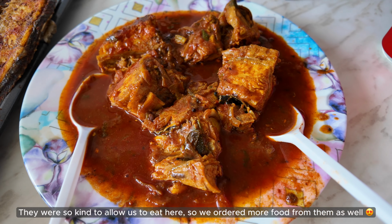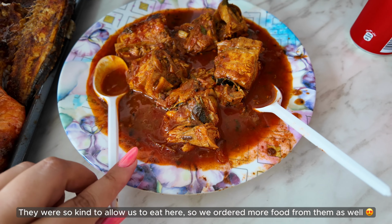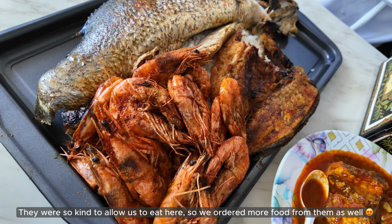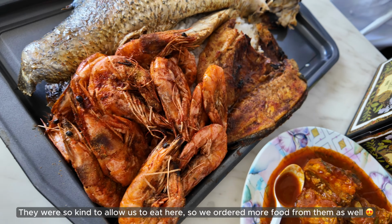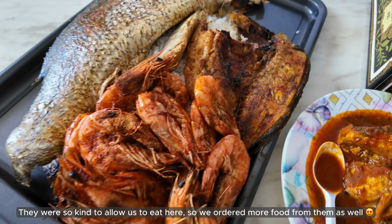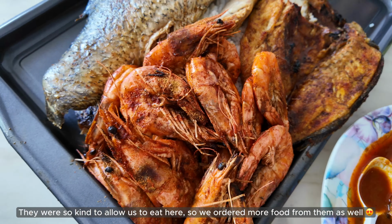Okay, so we got some fish curry as well. It smells really good. And this is all fish, they put it together. And now we're getting some rice. Okay. Rice is underneath. Oh, yeah, I see it. There's the rice. Oh, I'm so excited to eat. Okay, cool.